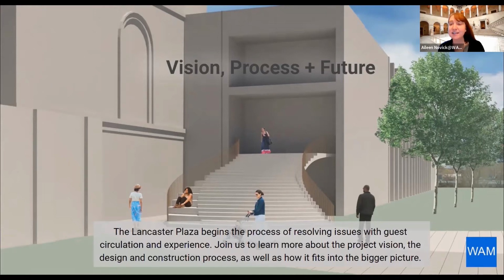Our Master Series lectures usually focus on permanent works in the museum's collection. And tonight we focus on a very permanent feature, the building itself of the Worcester Art Museum. This is a building comprised of many parts created at different times. And tonight we will be looking at the future of the Worcester Art Museum, and specifically the work currently underway at the Lancaster Plaza. A lot of you have seen our construction fence up and might want to know what's going on behind it, and this will be a great preview for you.